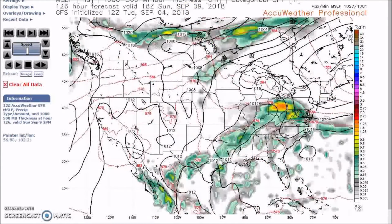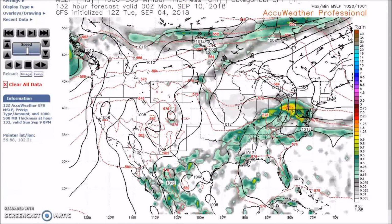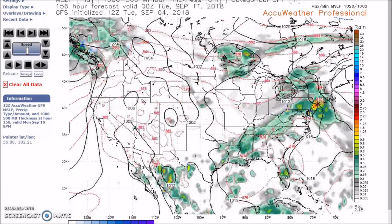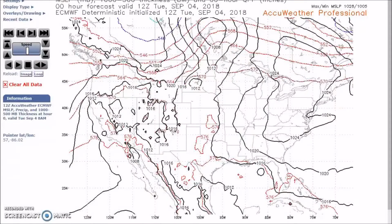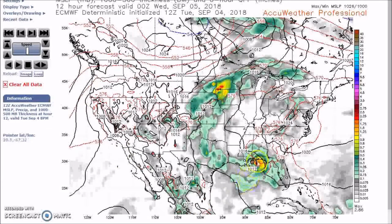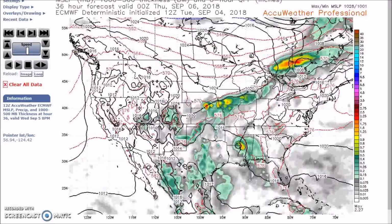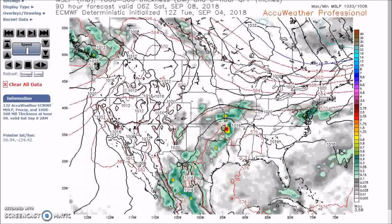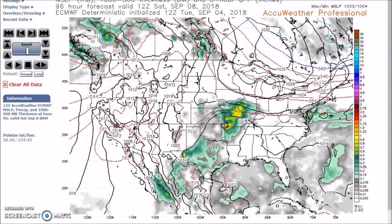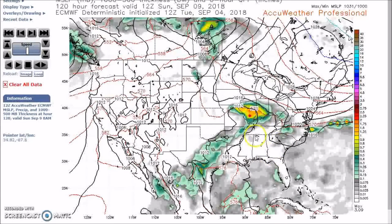Saturday, Sunday, Monday. You can see here's a big trail of heavy rain. Tuesday, that's the GFS. Now we'll take a look at the European. Here it is right here. I think the models are really underestimating this. You can see here's the heaviest rainfall. You can follow it. Right here, it goes into the Midwest.